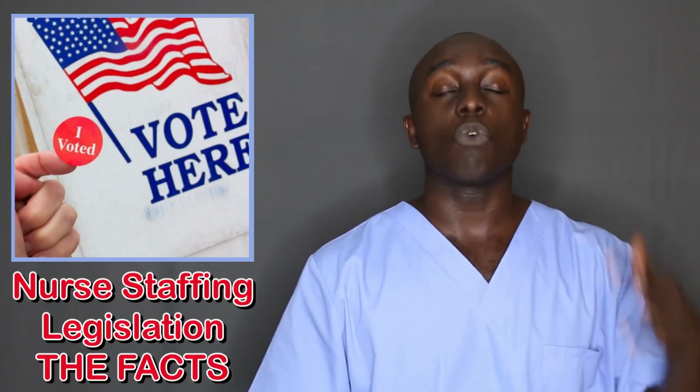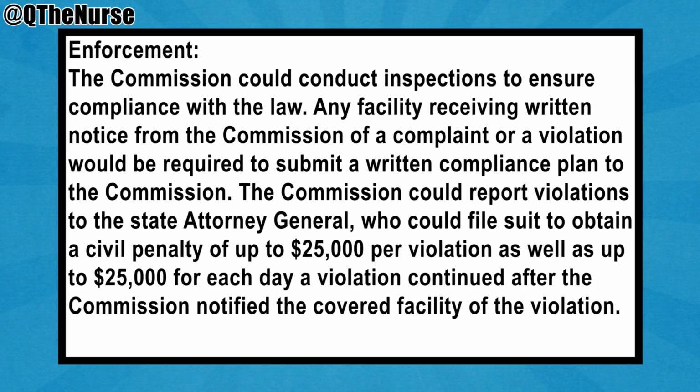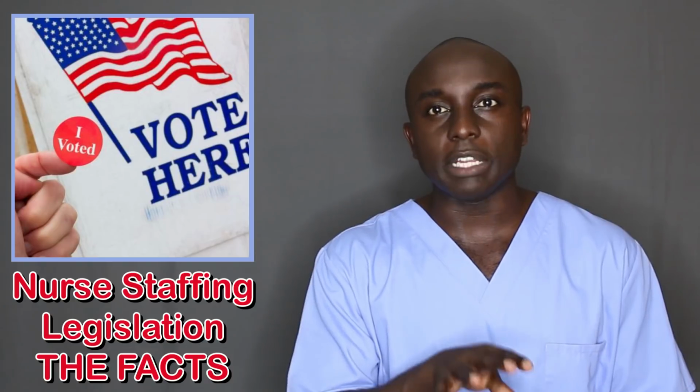Now, since we know what the limits are, what happens if the hospital does not abide by these limits? So the commission could conduct inspections to ensure compliance with the law. Any facility receiving written notice from the commission of a complaint or a violation would be required to submit a written compliance plan to the commission. The commission could report violations to the state attorney general, who could file suit to obtain a civil penalty of up to $25,000 per violation, as well as up to $25,000 for each day of violation continued after the commission notified the covered facility of the violation. And that part is scary to look at.